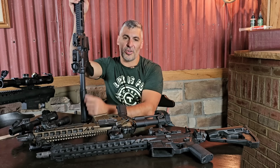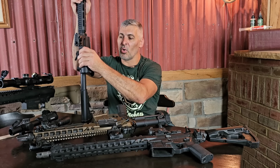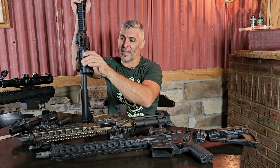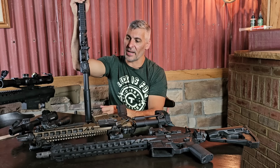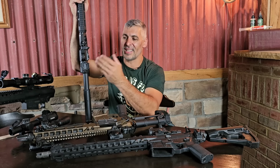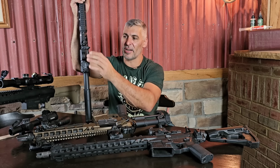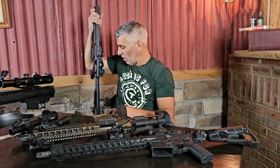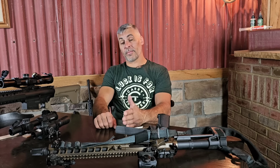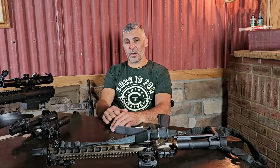Ensure that the mounts that you're using are durable and that they hold zero. Always zero your dot first, then zero your magnifier. I like these setups. I think they're cool. Definitely that additional information from the magnifier is awesome. They're not the end all be all. So if I had to choose just one, red dot, magnifier, LPVO, what would it be?